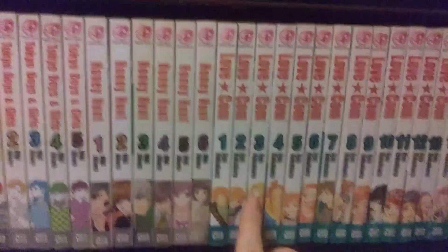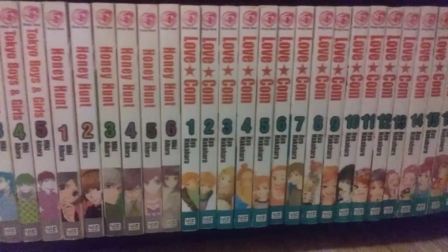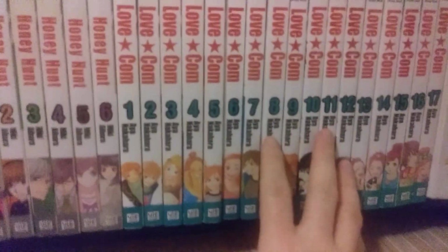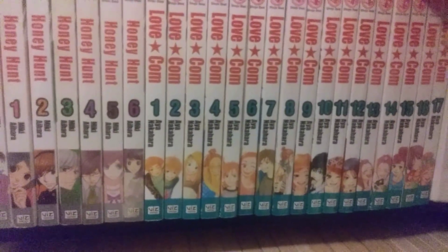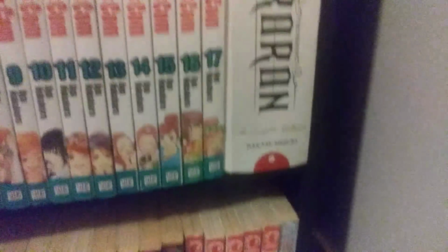And the next, Love Com. Really want to get the anime to this. I got 1 through 17. Happy to own that, because I know some of them are out of print. So yeah, and I think I got them for $3 each for Christmas like 2 years ago. Then it's not really Shojo, but I just stuck it there because it fit.